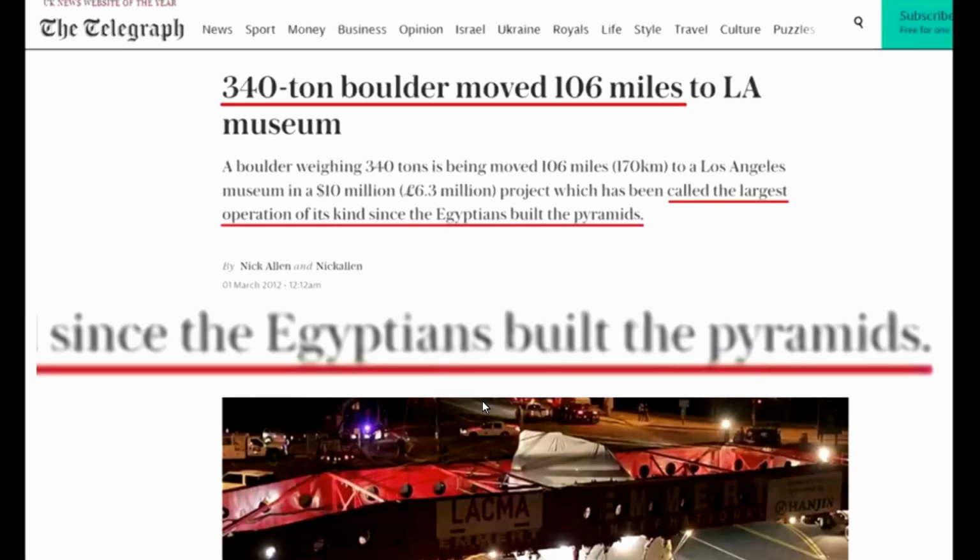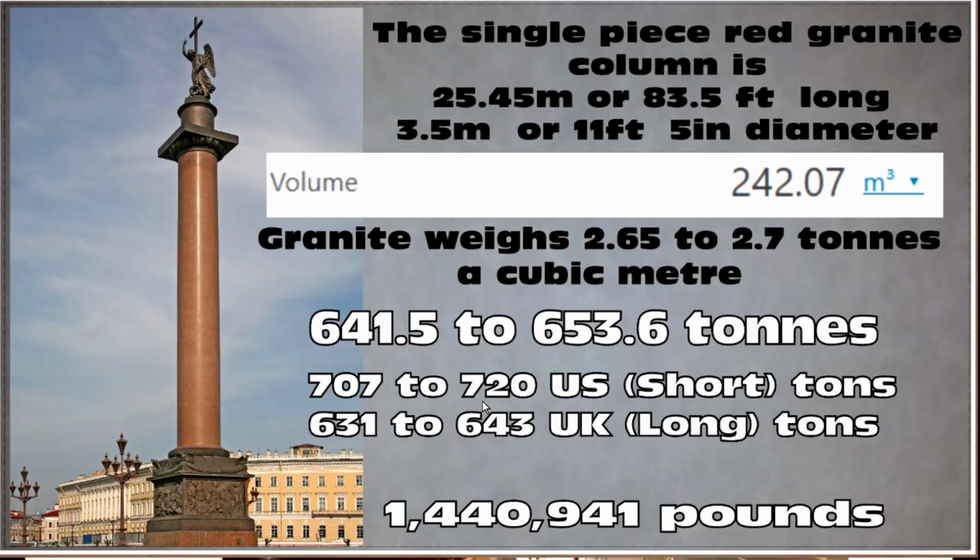But this is called the largest operation of its kind since the Egyptians built the pyramids. So this is again like it's a dumb claim. I can call anything that, but it's not even close to being that, because there have been bigger moves before this. But let's go back, was it the 1700s? This is the Alexander Column in St. Petersburg. This is heavier than any obelisk that was ever moved in ancient Egypt, 650 tons, roundabout.